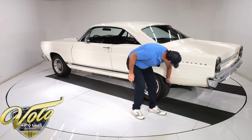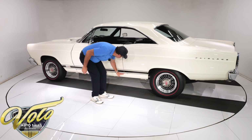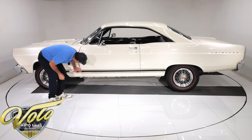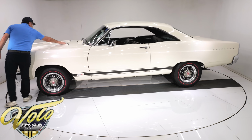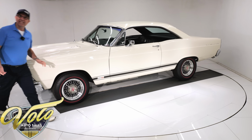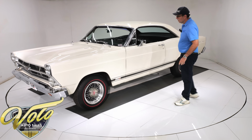Even underneath here, all nice and clean. Line down here is nice and clean. Doors line up real nice. Shuts like a new car. No rust, no bubbles, all clean metal. These are the little scoops, I guess you'll call them. They're fake. They're just for looks on the hood. So the body's outstanding. When we get to the underside, that's super clean too.